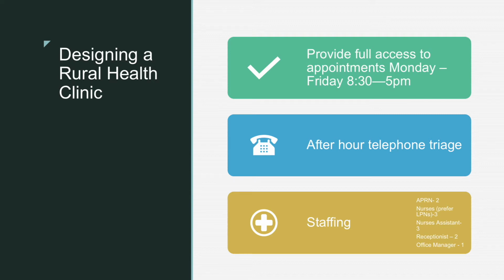This will promote accessibility to the healthcare provider and allow the patient to communicate with their provider, and help the provider to discern whether the patient should go to the ER or if the patient can wait until the following day. Staff will consist of 2 nurse practitioners, 3 LPNs, 2 receptionists, and an office manager.